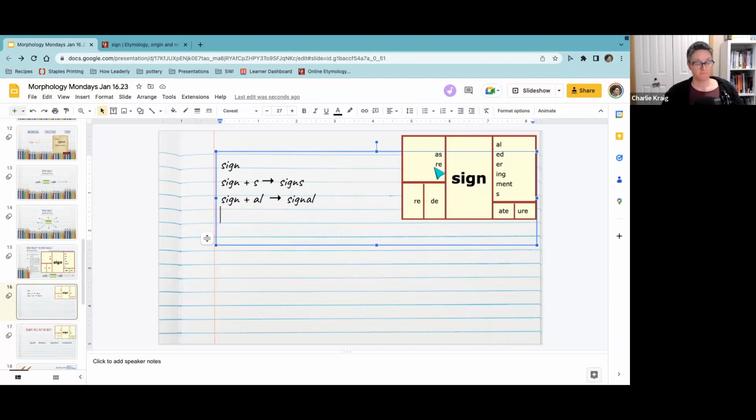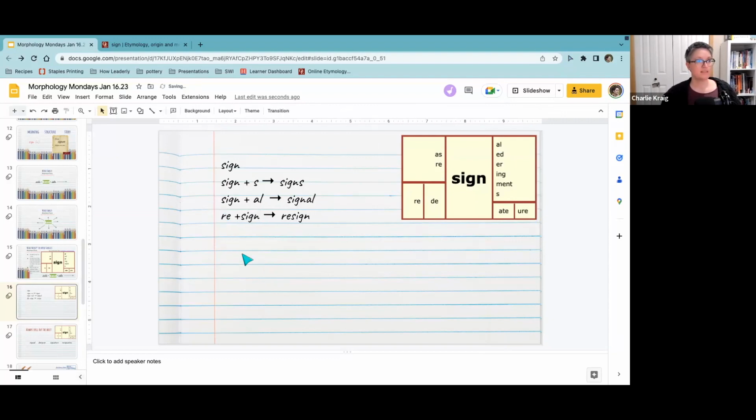Then you get into things like R-E plus S-I-G-N is rewritten as R-E-S-I-G-N, and we have resign as the word. In this case, the prefix RE is acting like a negative, like UN, right? Not as in re, as in do it again, like you are seeing here. So now we're in a situation, perhaps, or an investigation with our students to talk about, do prefixes or suffixes always have the same meaning or connotation? Does that change? What does that look like? I have no idea. So if that's the follow-up question, you're going to have to wait until February.